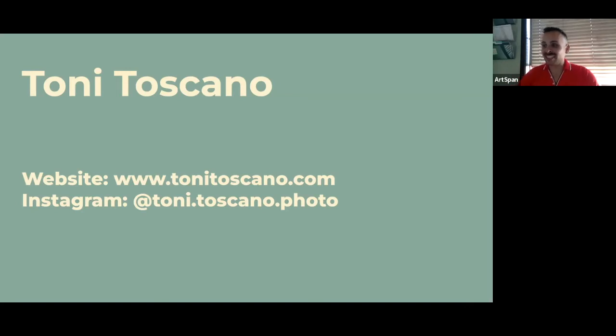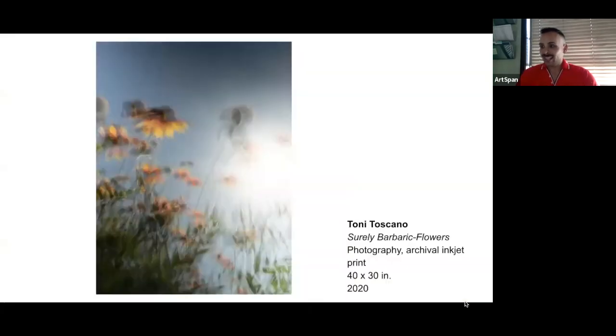So Toni takes the portrait of a flower to another level by using lo-fi techniques, culminating in delicate, soft, and dreamlike imagery. So Toni, you recently moved here from Austin, Texas. Have you experienced any creative evolutions between the two locations? A great question. I think I'm still waiting to find that out myself. I just moved in October, so it's been a little over 6-7 months.